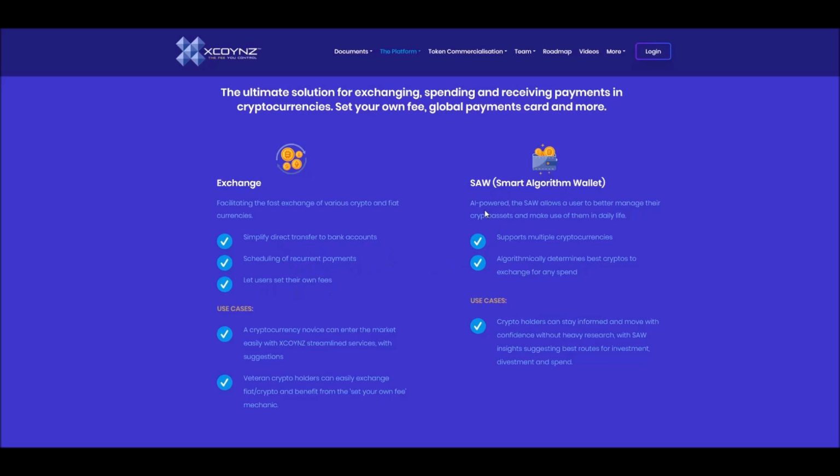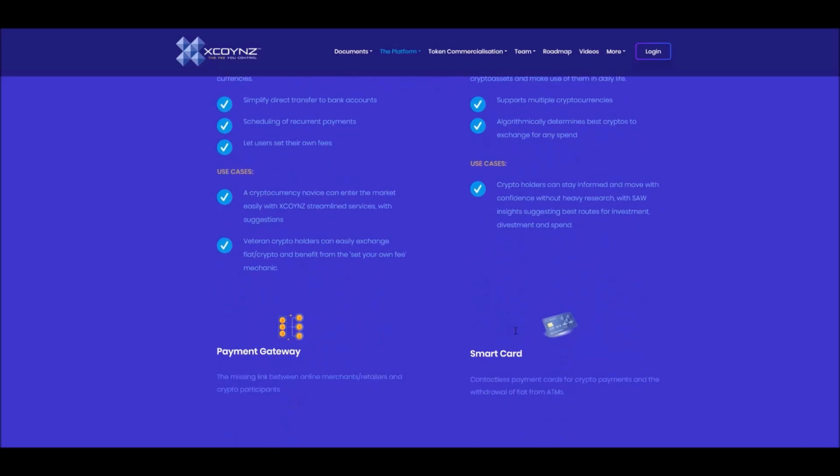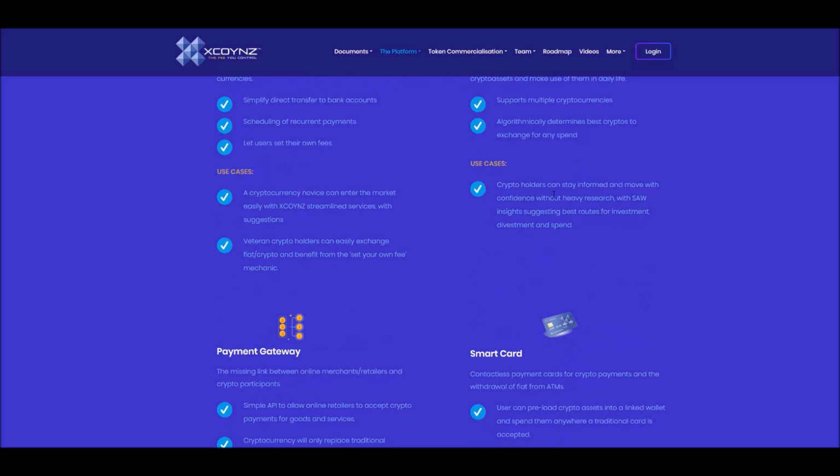The smart algorithm is AI powered, which, like I said, there's AI elements with the algorithm. AI powered, the SAW allows the user to better manage their crypto assets and make use of them in daily life. Supports multiple cryptocurrencies. Algorithmically determines the best cryptos to exchange for any spend. Use cases: crypto holders can stay informed and move with confidence without any heavy research. You should still do your own research, but this does help you with a lot of the research because the AI is doing it for you.